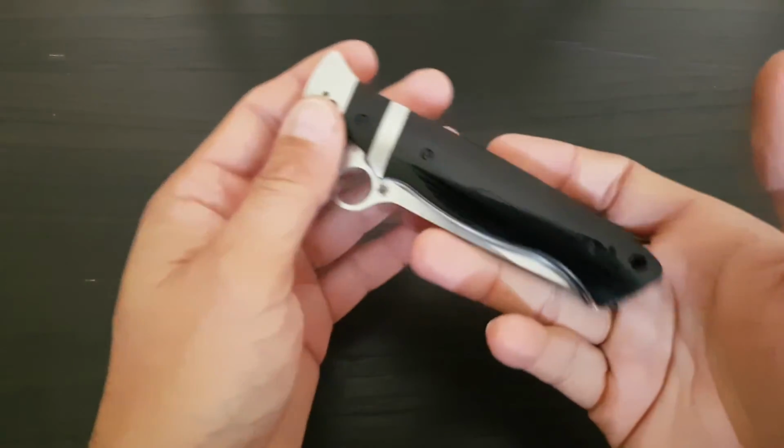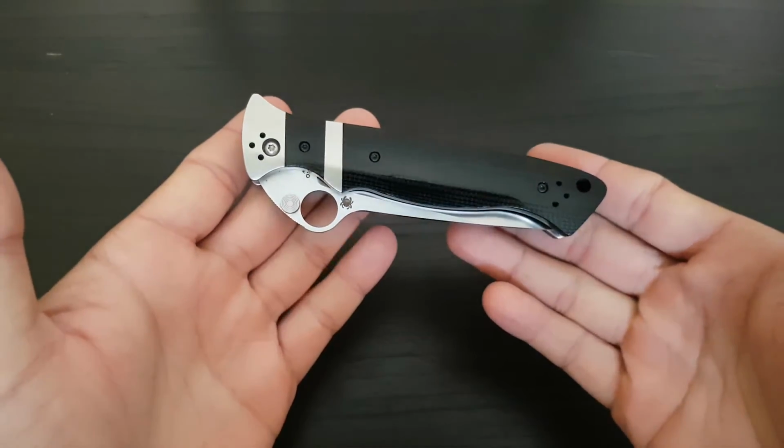So just getting into this, these are my 5 top acquisitions of 2016. Knives that I'm really proud to own, knives that I really love to carry, and knives that are just overall great blades. The first one is going to have to be my Spyderco Lawton.